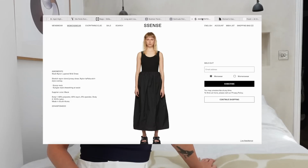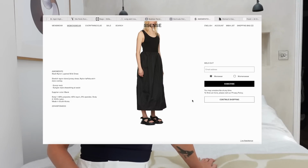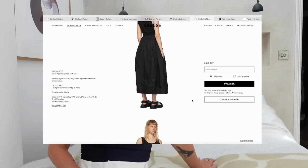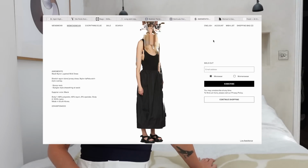Next we have, oh, I really love this dress. It's been sold out for ages. I kind of just keep refreshing it in the hope that someone might return my size, but I think I need to throw the towel in soon and just admit defeat and that it's not going to come back. It looks really comfortable, doesn't it? It looks really easy to wear, comfortable, yeah, nice.